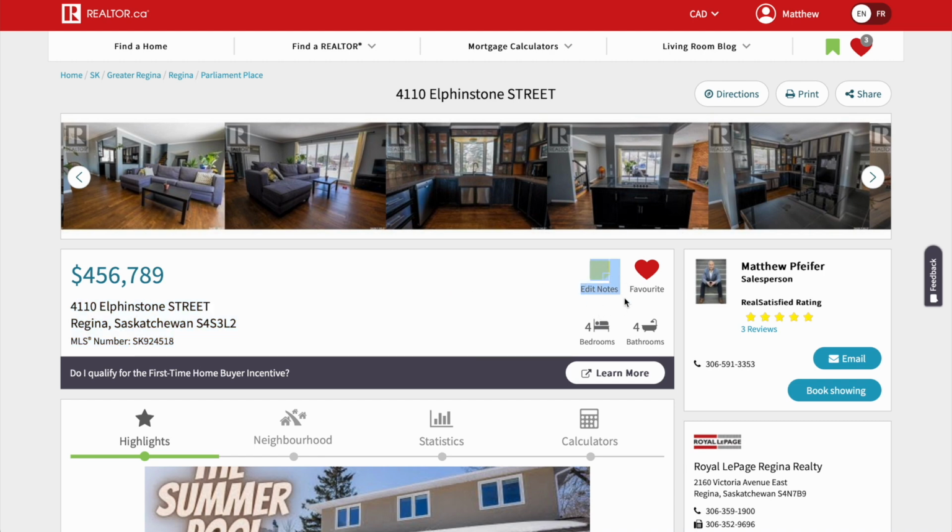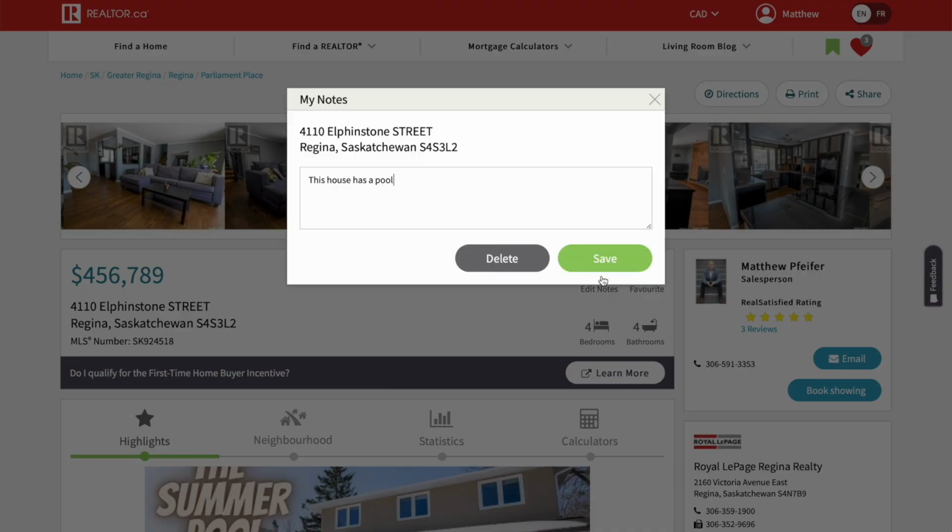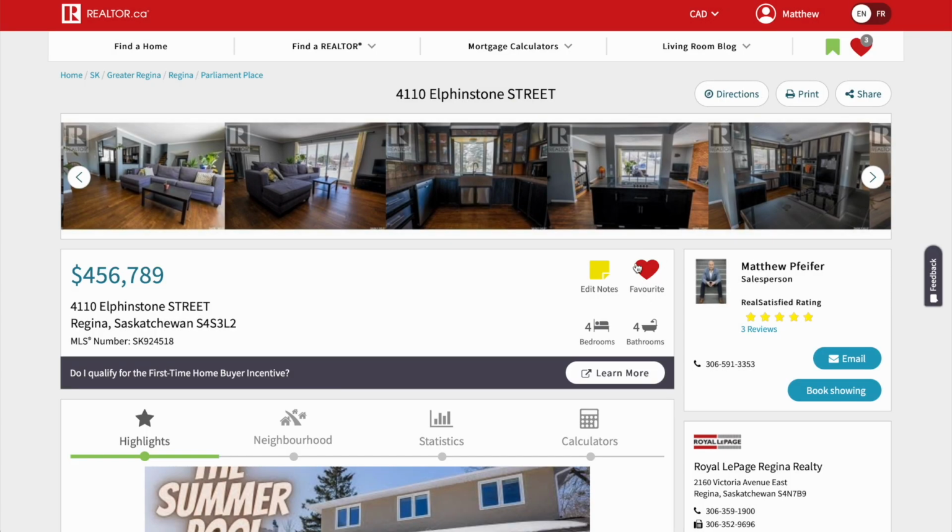That's great. Look at this. You can save any information. Hey, this house has a pool, because you're probably going to want to put any questions or information on a specific house right there. And once you've got your profile, it's going to save it all there, and you can add it to your favorites. You can always come back to it.